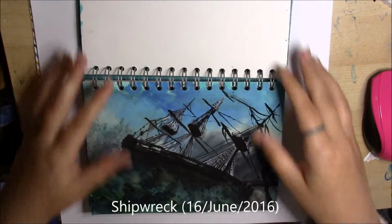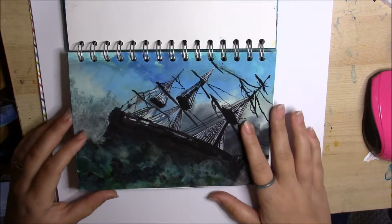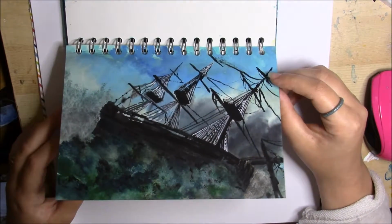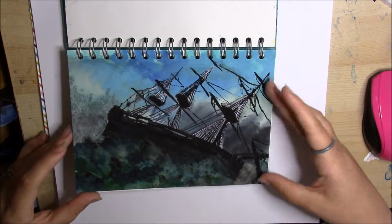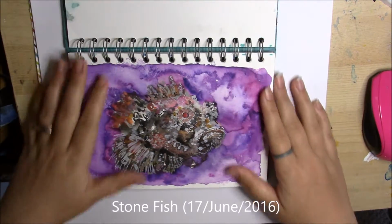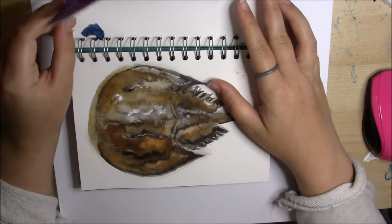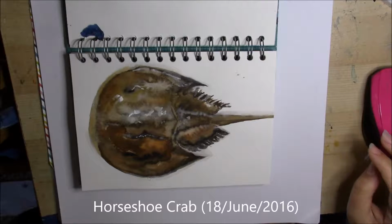This is a shipwreck and I did this with watercolours and some white gouache and some other gouaches on this paper, and I also did some ink on top, some black ink on top. This is a stonefish and I did this in watercolour and gouache. This is a horseshoe crab.